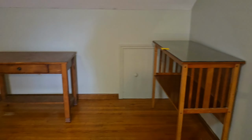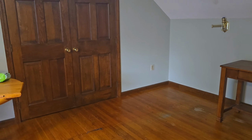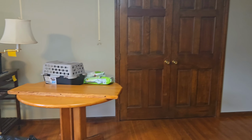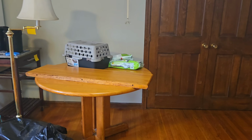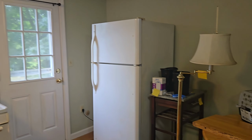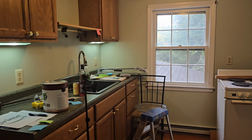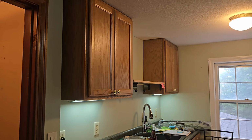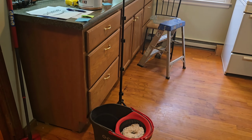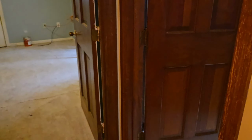Hi loves, I just wanted to give you one last tour before I call it a day. This is how it looks. It looks so much better than before with the couch. They took out everything and all the furniture, and this is stuff that I need to get rid of. And it's looking a lot better in here. It smells still smoky, but it's not too bad. And there's still a bunch of stuff that I have to do, but I just want to give you an overview tour of how it looks.